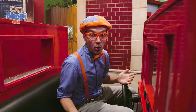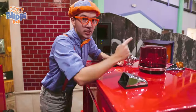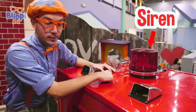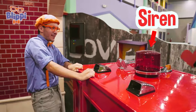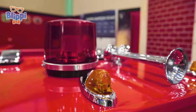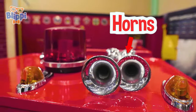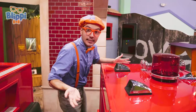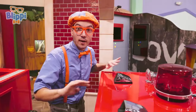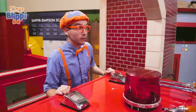Wow, it is so much fun riding in a fire truck. And look up here. Yeah, this right here is the firefighter's siren. And it goes like this. When a firefighter has to go and help people from a fire, they turn this on and they honk their horns. And that lets everyone know in the area that there's an emergency and they should move off the street. Yeah, so they can get there nice and quick and safely.